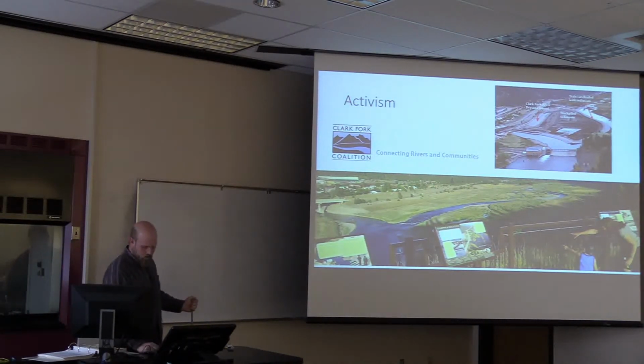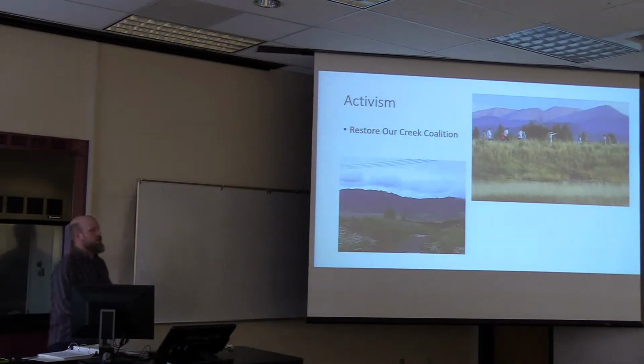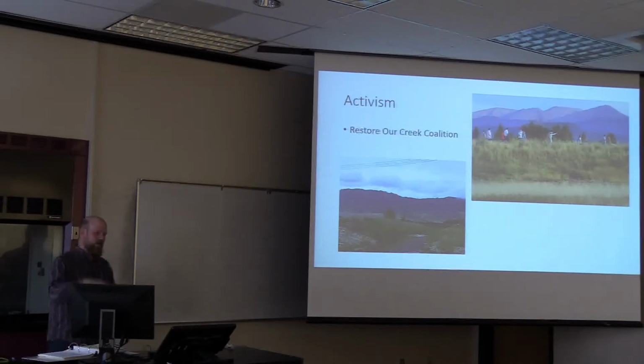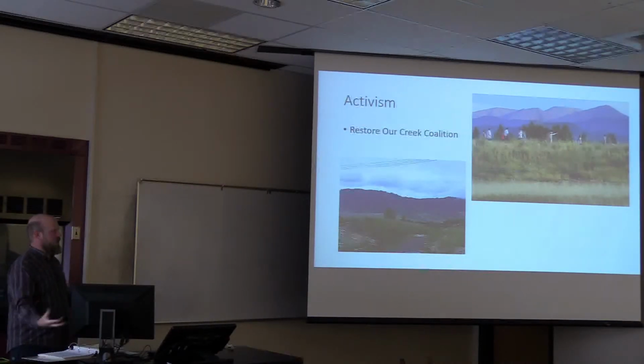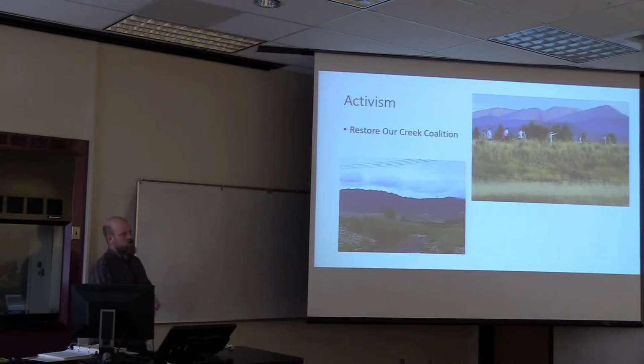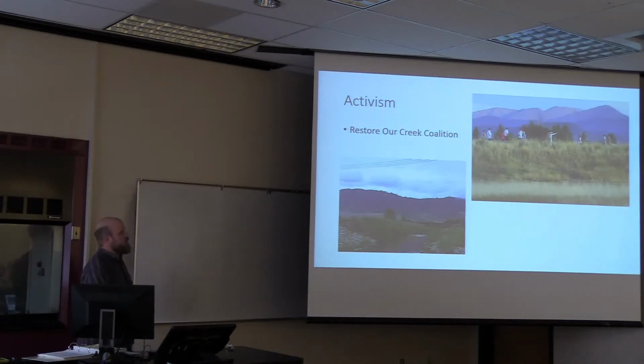And locally, we have another group that's sort of following the same model, the Restore Our Creek Coalition. And this is a true coalition. It's a group of a lot of different folks, some economic development, some environmental justice, some just public space and kids, and all kinds of interests coming together to demand a cleanup of this small remaining section of Silverbow Creek and removing the mine waste from there.